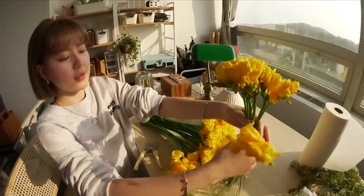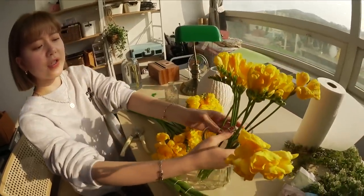So I'm gonna put it in this bottle. Oh, look, it's already so pretty. Look. Oh my god.